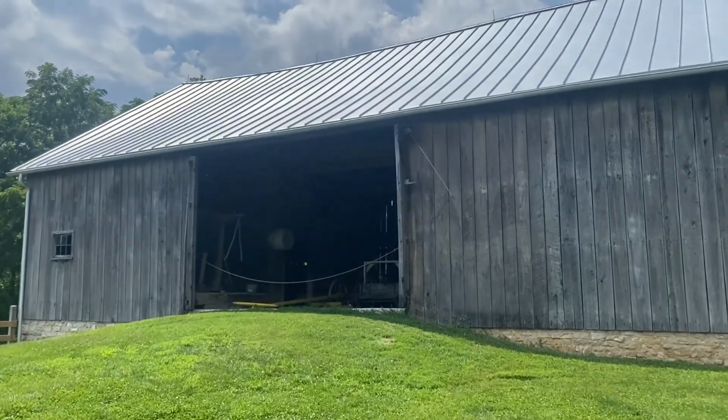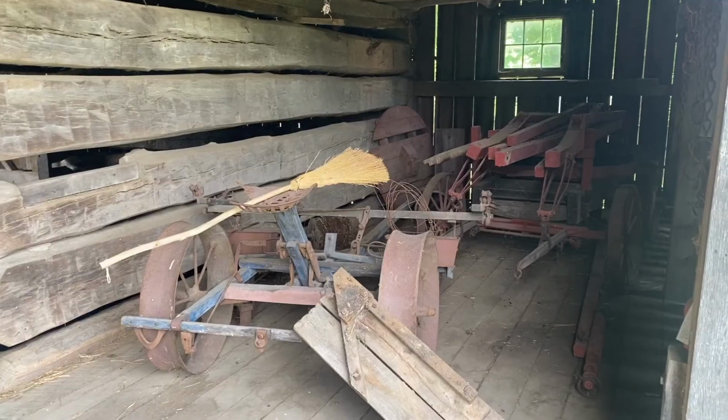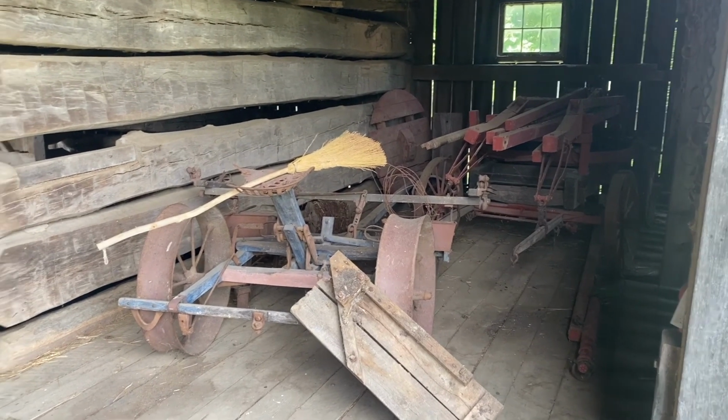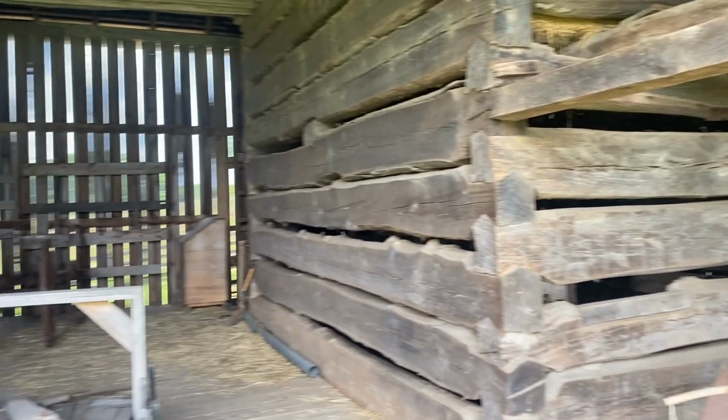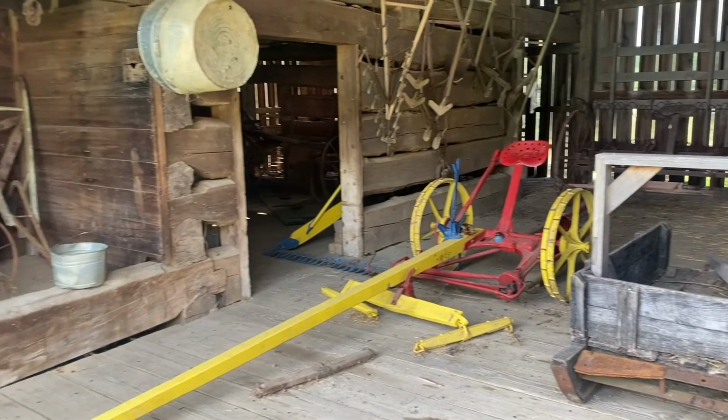Checking out the barn. I bet they have some nice wagon wheels in here. Ooh, I bet my papa would love to have that. Ooh, and that one. Looks recently painted.